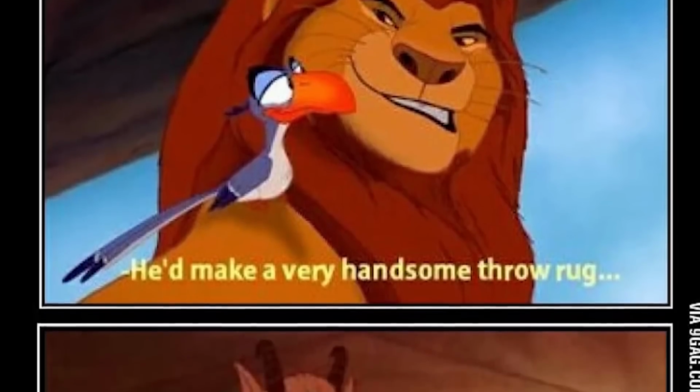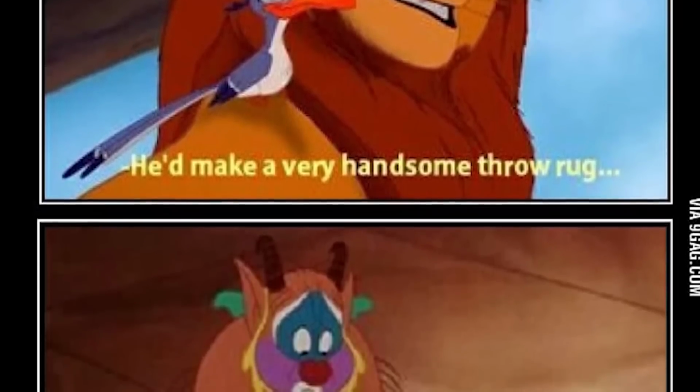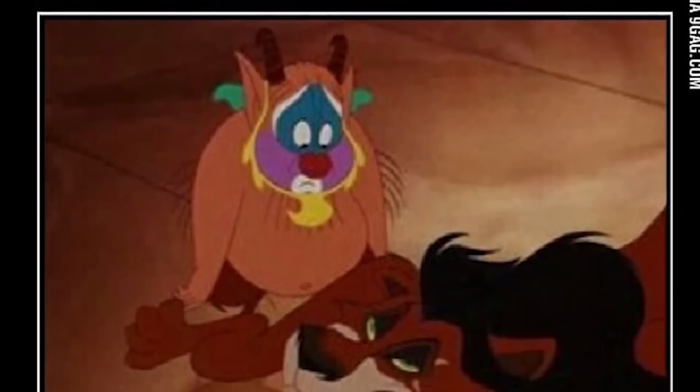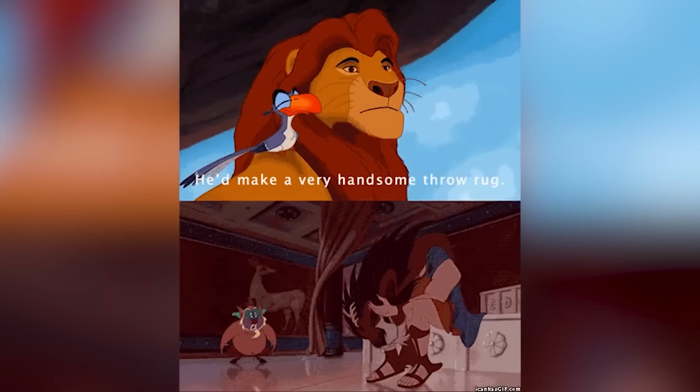Anyway, in The Lion King, sassy old Zazu says that Scar would make a very handsome rug, and, well, it seems he did. At the end of Hercules' Zero to Hero sing-song, he dances with a lion pelt, which he then throws on the ground in style of a rug. Have a little look. Looks a lot like Scar, doesn't it? Dead skinned Scar. Honestly, maybe in this lion's case, he got what was coming.